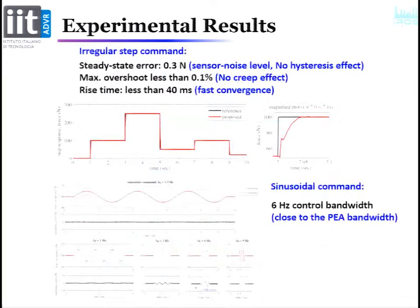In our experimental results, we confirmed that the hysteresis effect and the creep effect were nicely compensated. The controller also provides very fast convergence. For the sinusoidal command, the control bandwidth is almost close to the system bandwidth.